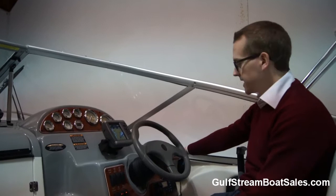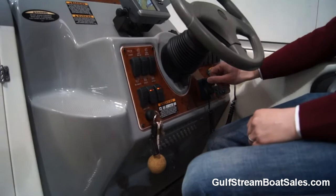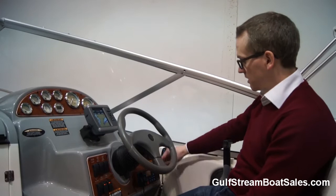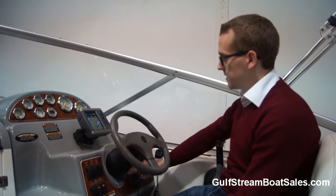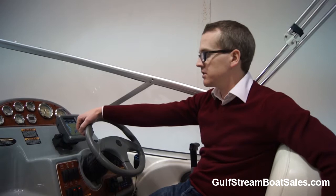And then another thing we've got is the Navman VHF radio. So it's in perfect order as well. We've got the VHF antenna mounted out on the starboard side, and the microphone's conveniently located there as well. So this is really all you could ever want on a boat of this type. Even for coastal cruising, so long as you've got your GPS plotter and your VHF radio, you're good to go.